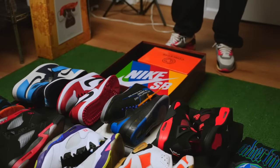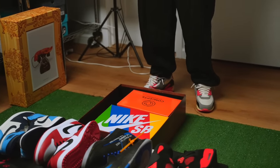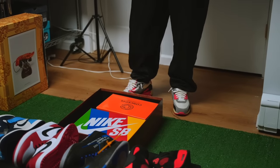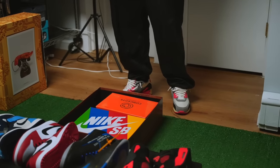And shout out to whoever bought the Orange Lobster special box. I know that Orange Lobster is one of our best sellers as far as SB goes. Crazy thing about that is everyone who always comes in here who loves SBs asks for an Orange Lobster in their size, and they're always sold out. So glad to see that finally go out.